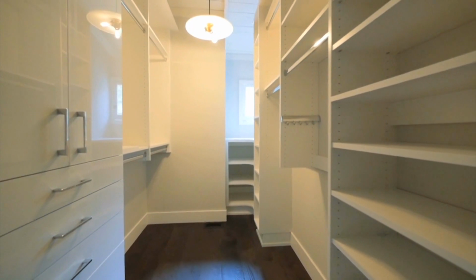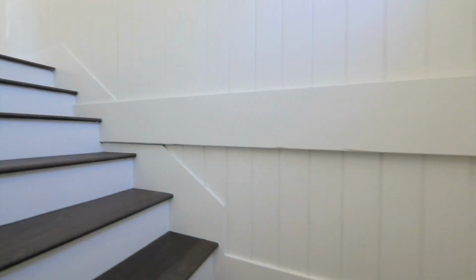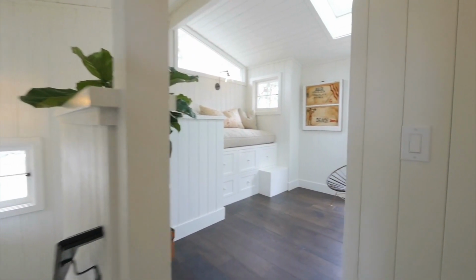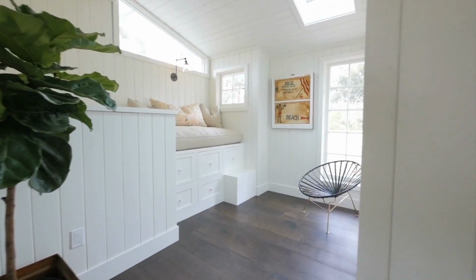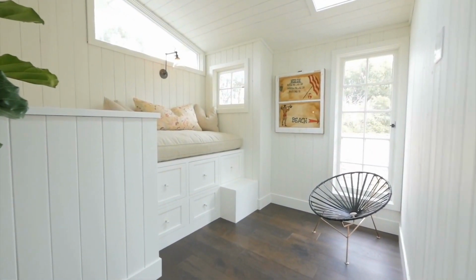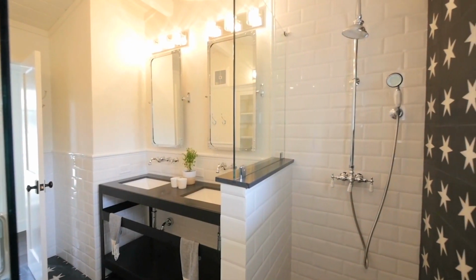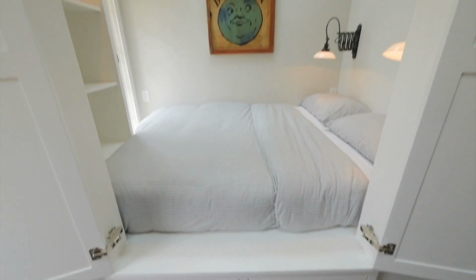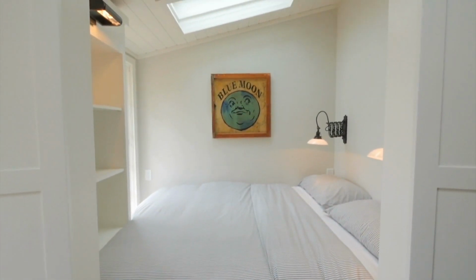So remodeling this 1930s beach cottage hasn't been easy. It's been challenging. I've never done a house that's this old before, so I encountered a lot of issues and things that took a lot of maneuvering, but it's been amazing working with the contractors and figuring out solutions to problems, but still keeping the integrity of the history of this house and the charm of this house.